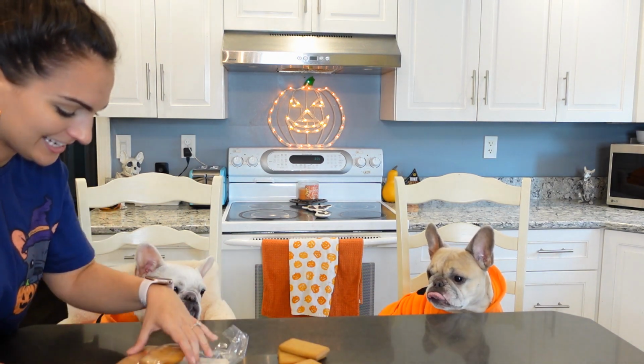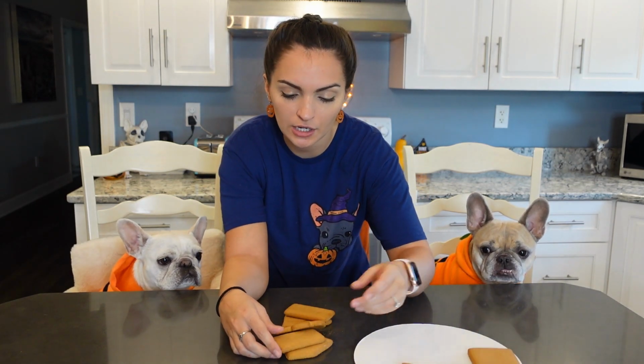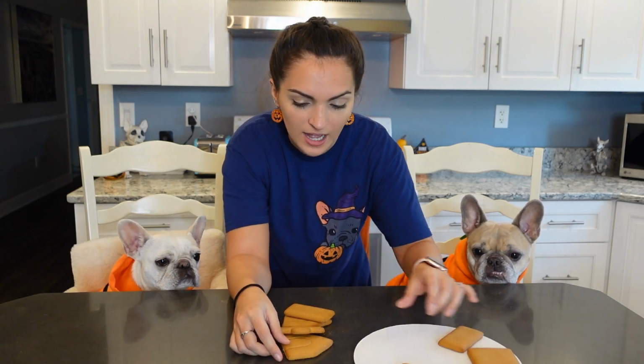It's probably because she's up here, but if she was on the floor, she would definitely carry that away and eat the whole thing. I have it all unpacked. I'm gonna just put it on a little cake board here, but you can use a cookie sheet or a tray, whatever you have. I had a black Halloween tray, but it's just too big for this, so I'm just gonna do a little cake board.